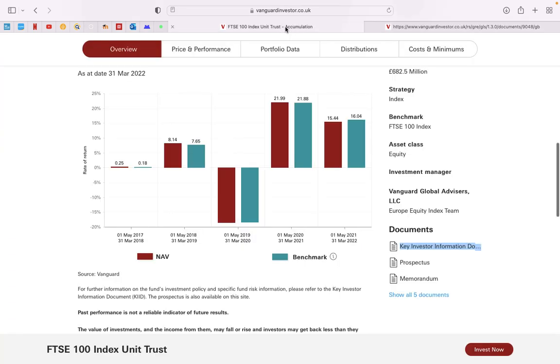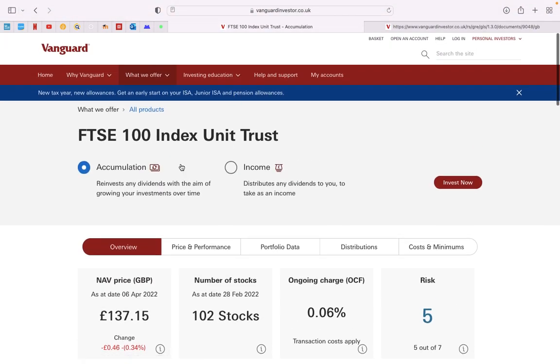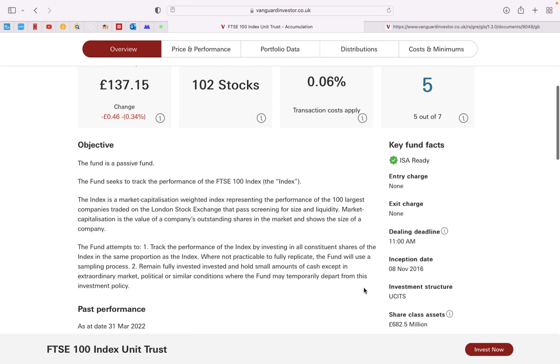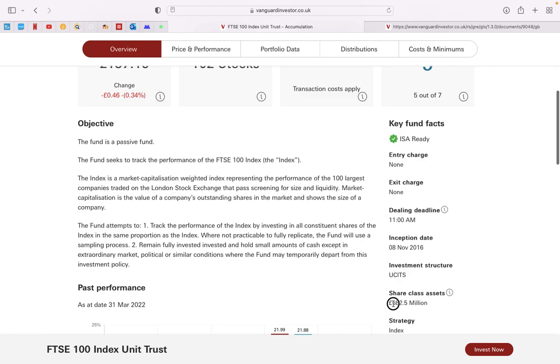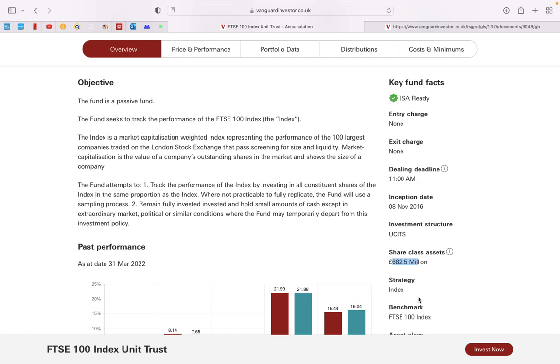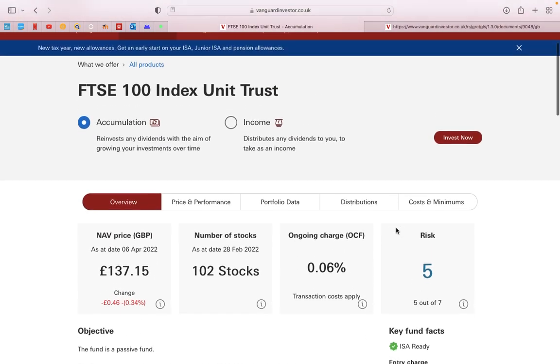Let's go back to what we're doing. So the FTSE 100 index fund is also the top 100 companies in the UK. They've got an investment of about 682 million pounds. Not as big as the S&P 500, which was in the billions, but it also shows that they've got a good amount of money in here. So your money is relatively safer.